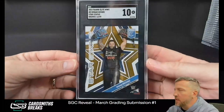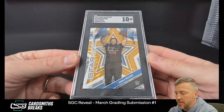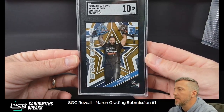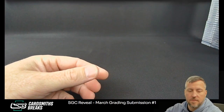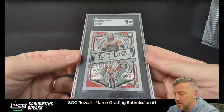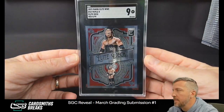Roman Reigns with both those belts. He'll never lose them. Star status orange to 49 from Elite. Got a 10. Apparently the Elite decks get 9s because Triple H, red Elite deck, got a 9.